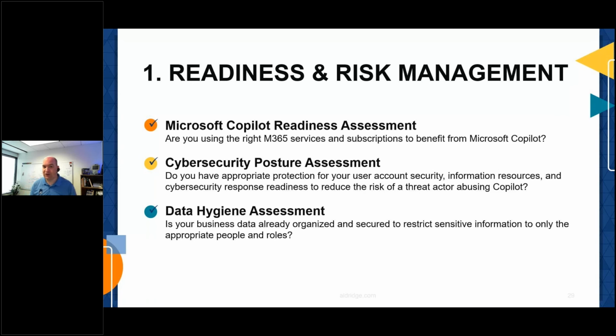Again, it's not exposing new information. It's just making the information that was already there easier and faster to get to. So it's very important that we secure your user accounts and put the detection and the response and the recovery processes around those for cybersecurity, so you aren't potentially creating a larger surface area inadvertently. And then the data hygiene assessment, what's stored where, how's it secured?